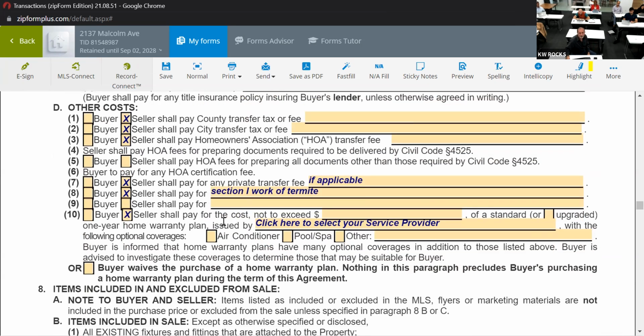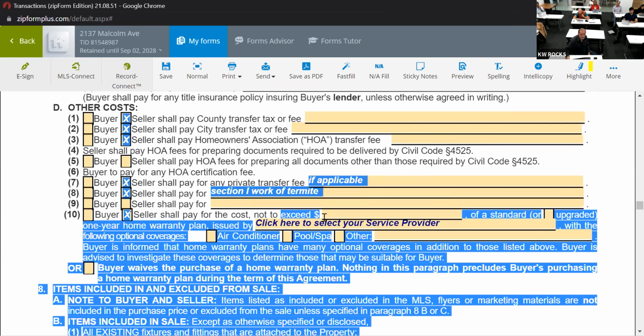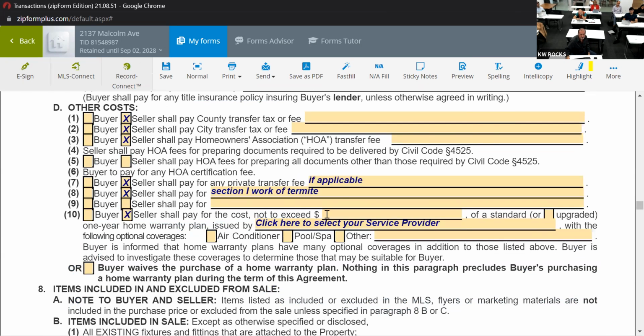So next one is: seller shall pay for the cost of a home warranty for 1 year, not to exceed. Again, you see, this is the term, not to exceed. Sometimes you see a brochure outside for home warranty. A condo is about $400, a house about $800, depending on how big it is. So get yourself familiar.